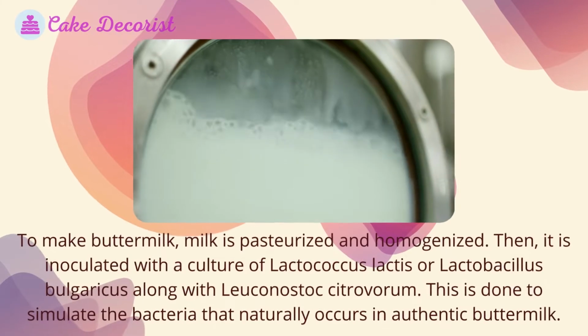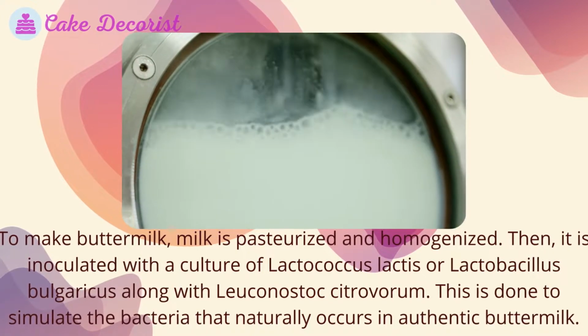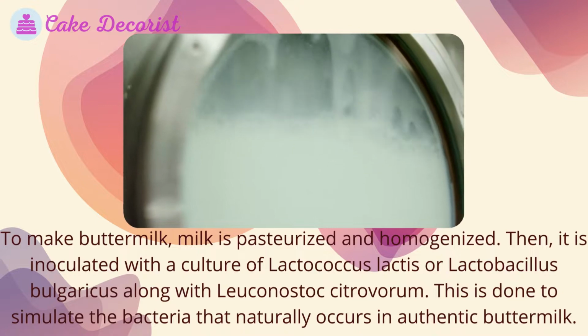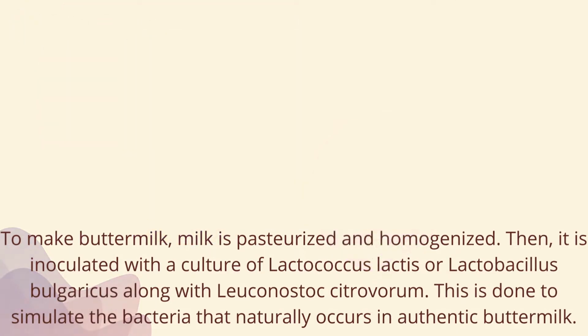To make buttermilk, milk is pasteurized and homogenized. Then, it is inoculated with a culture of Lactococcus lactis or Lactobacillus bulgaricus, along with Leuconostoc cremoris. This is done to simulate the bacteria that naturally occurs in authentic buttermilk.